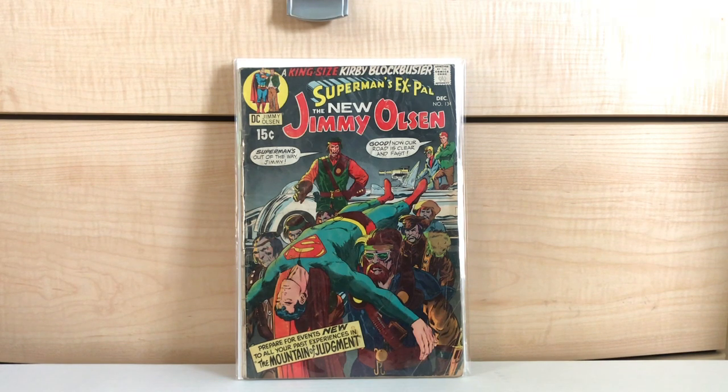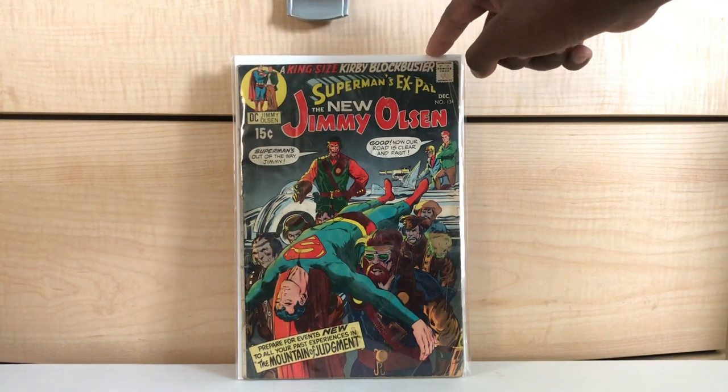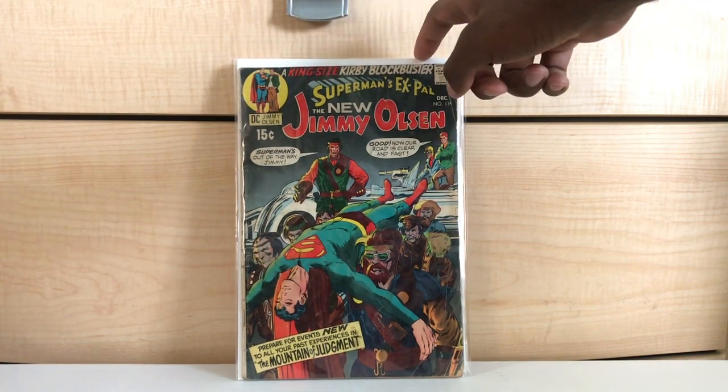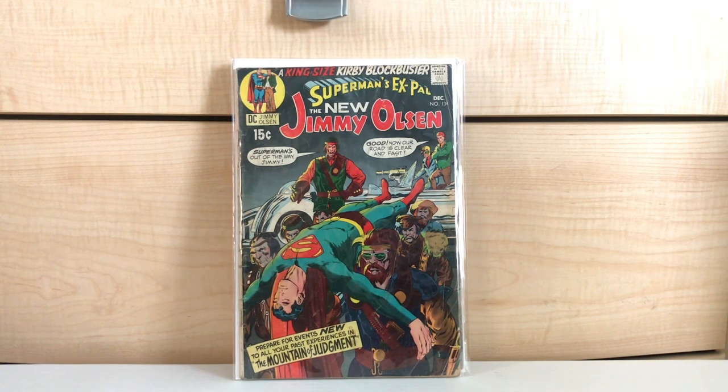This was, I believe, God, how much was this? I want to say this was 20. Yeah, I paid $20 for this. I mean, it's far from high grade. This thing is probably a 2 at best. But for $20, first appearance of Darkseid, I'm not mad. I'm not mad at all.